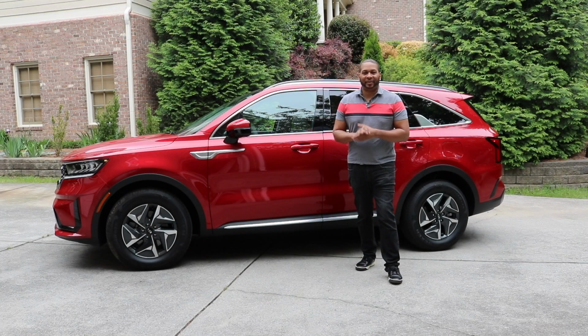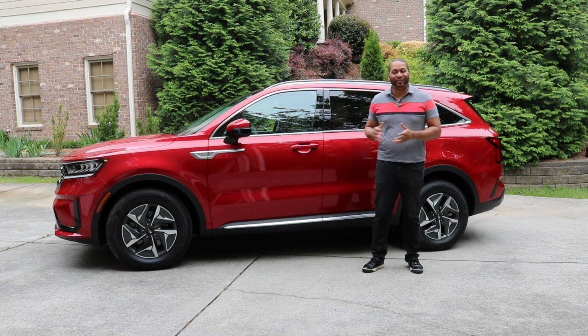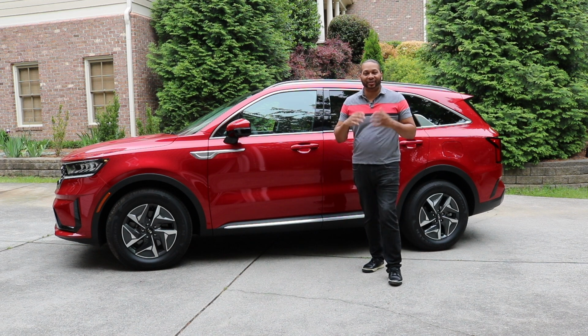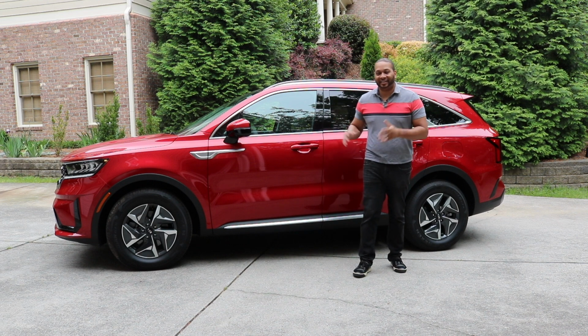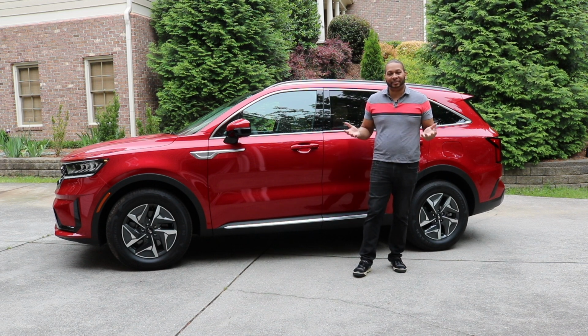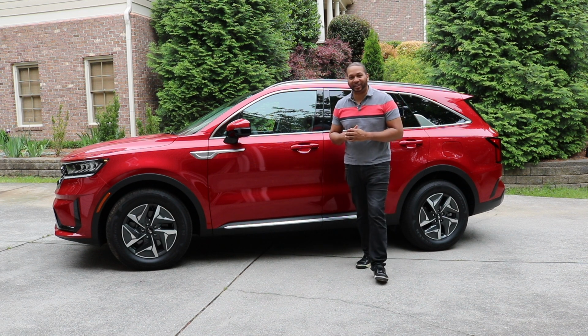So what do you guys think about this Kia Sorento EX? It's a modern SUV for the modern world. It has some of those awesome design characteristics that we loved in the Telluride, has hybrid technology, and comes in at around $36,000.